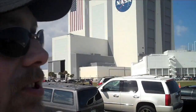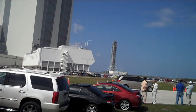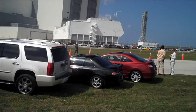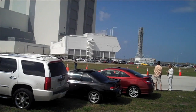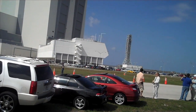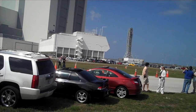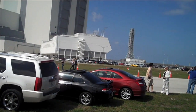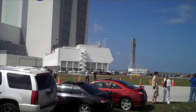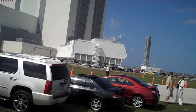But they just went by here at the VAB and actually went past this little white building with the staircase right there. You can see, that is launch control. So until the space shuttle actually takes off, they're the ones in charge. They're the mission control. And once the shuttle actually takes off, control is transferred to mission control in Houston. Their little bus stopped right there at the bottom of that roadway, and they stayed there for a few minutes and then took off on their way to the pad.